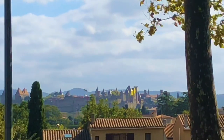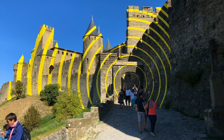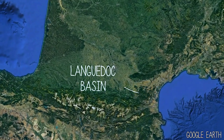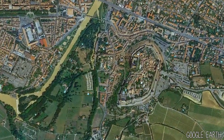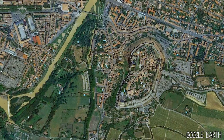In the southwest corner of France, surrounded by vineyards, there's a town that seems to have been transported straight from a fairy tale. The Languedoc Basin, nestled between the Pyrenees to the south and the Montagnois to the north, is home to Carcassonne.